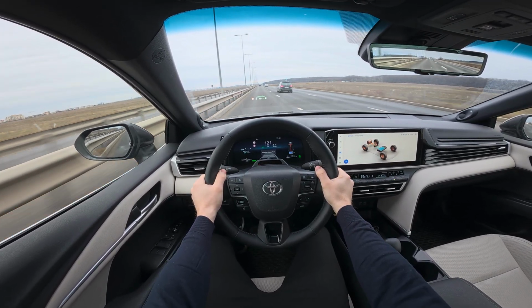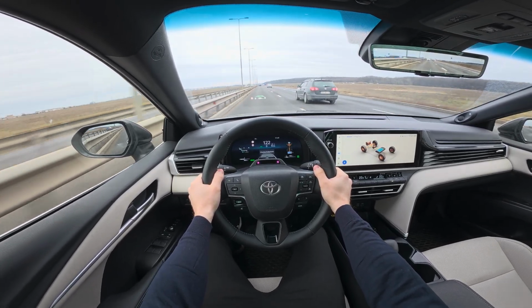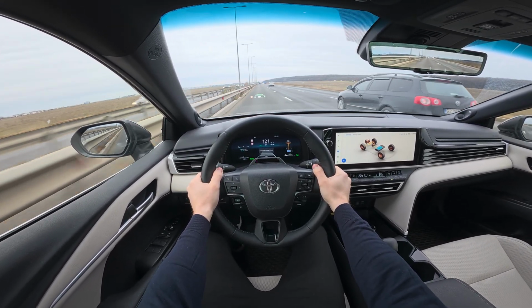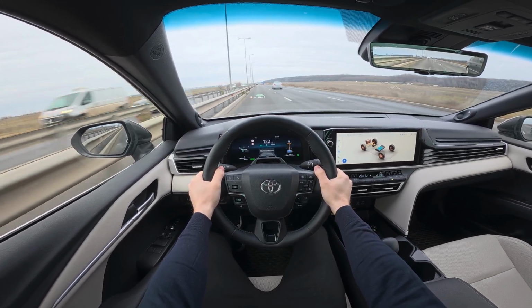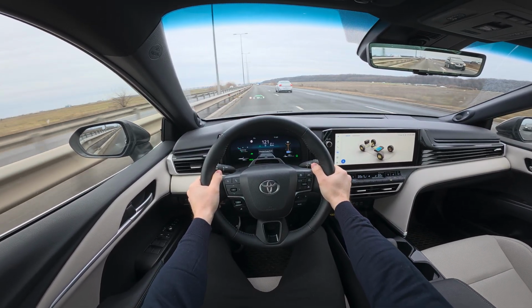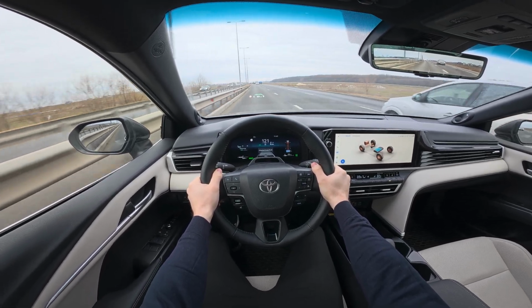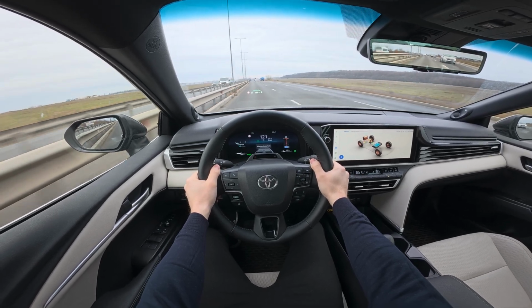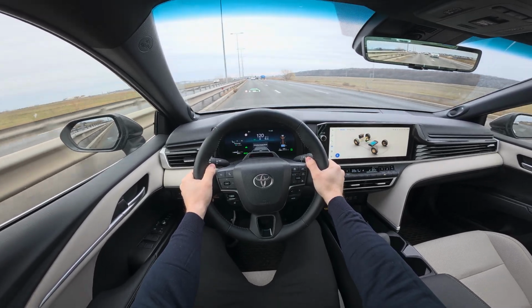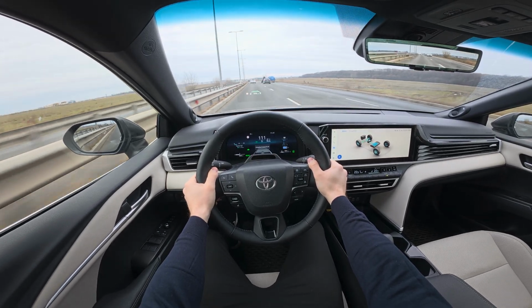I think this is the main speed in most of the country that the people will use on the highway. It's 120, so I will try to keep it around here. The stability on the road, it's gorgeous on this car. It's really, really good. It sits super well, it's super comfortable. It's an amazing cruiser for long distances.